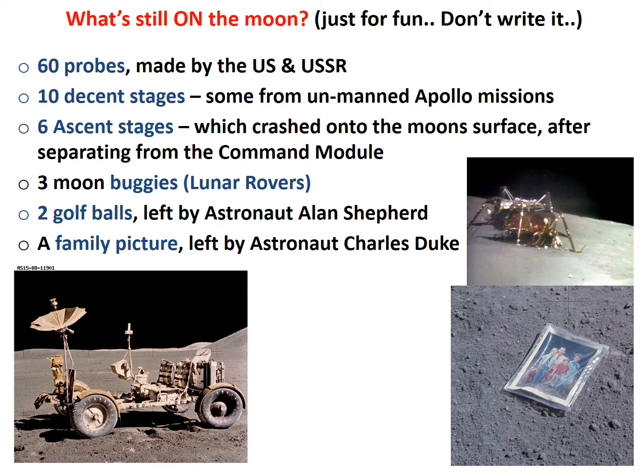There's a lot of stuff still on the moon. We have actually polluted that landscape pretty well. 60 probes between the two biggest countries involved in this, the U.S. and the Soviet Union. 10 descent stages. What did those look like? Well, that's the bottom part of the capsule that actually lands on the moon. And there's a picture of that in the upper right. There's a part that actually touches the moon, and then there's another part that sits on top of that where all the astronauts ride. And when it comes down on the moon, it's as one.